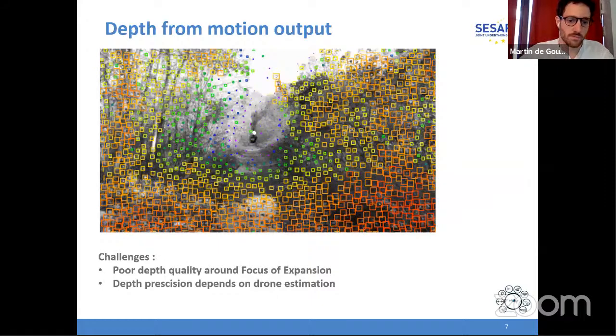First of all, you have poor depth quality around the focus of expansion, which is the direction where the drone is heading. Here you can see it in the image, it's the white dot right in the middle of the image. And you can see that there are some outliers around this white dot, because around the focus of expansion, the signal to noise ratio is very poor. Also, depth precision really depends on the drone estimations. If you don't have a proper attitude estimation, then the depths are likely to be bad, which is a problem that you don't have with stereo.